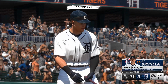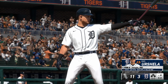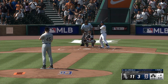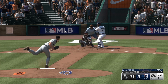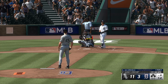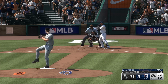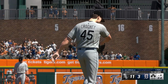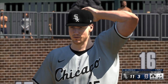Gio Urshela steps in. For the Tigers, the third baseman, Gio Urshela. Ball and a strike. Swing and a miss. Nice changeup. Well, at that velocity, if that's all you're seeing, 88, you can handle that all day long. That's what you get in batting practice. But off the velocity of the fastball, that is a very tough pitch to adjust to.